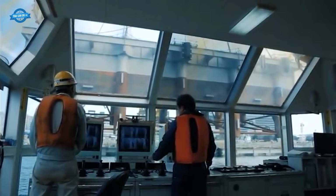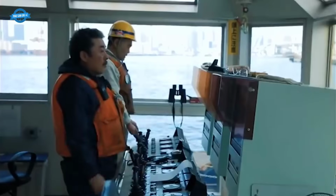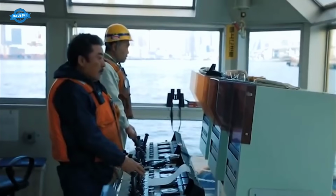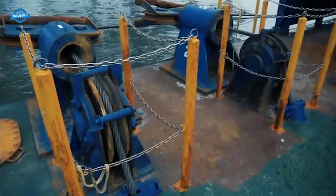A team of experts closely monitors the movement of the jacket during the hoisting process. They use the crane's level indicator to track the overall movement and report on the status of the steel pipe piles and the jacket.